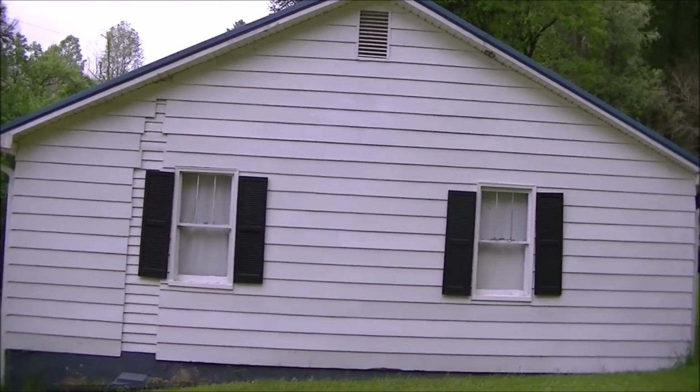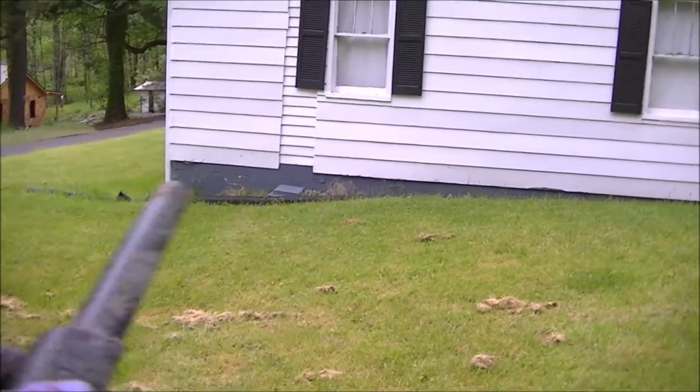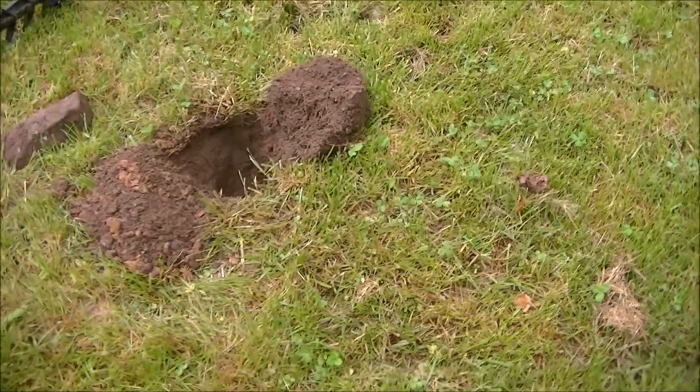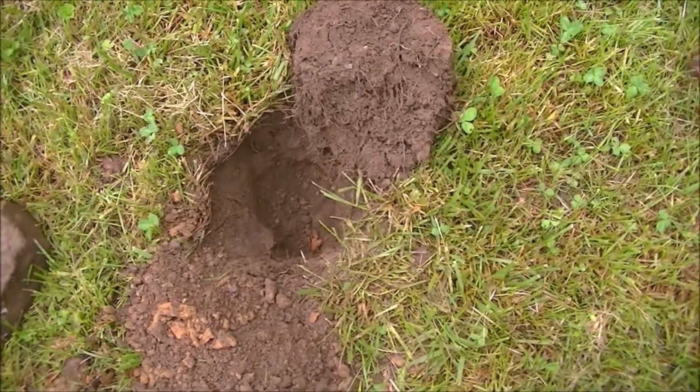This is the back of the church. The church was rebuilt. As you can see, it's got cinder block around the bottom of it, but it's much older, kind of around turn of the century. And just trying to dig some of the trash out of the back, see if there's any interesting relics.